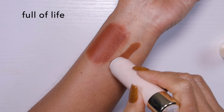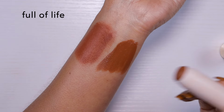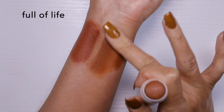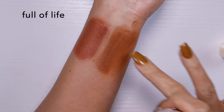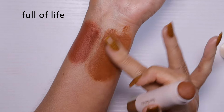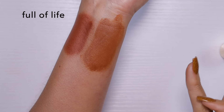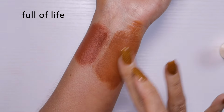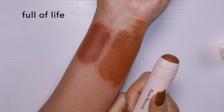It's not the shade for me, but I bought it. So Full of Life is much, much better for me. This is a bronzy golden shade. It does still pull orangey on me. I just like the formula so much. I really wish there was a true golden or olivey shade for me. I would like that so much better.